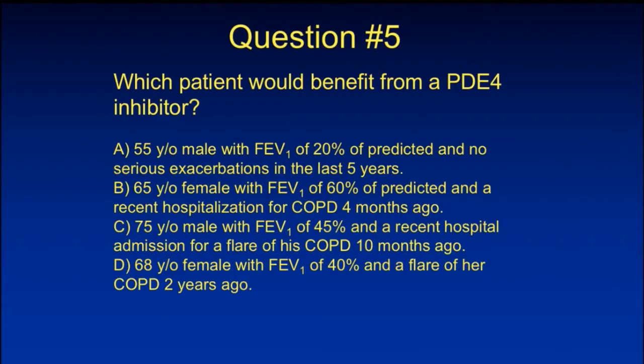And I think the last question: which patient would benefit from a PDE4 inhibitor? Not a PDE5 inhibitor, but a PDE4 inhibitor. There are some giggles out there. PDE5 inhibitor is like Viagra, right? Okay, so this is a PDE4 inhibitor.